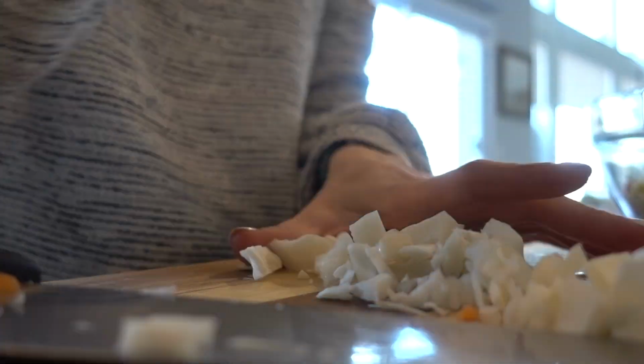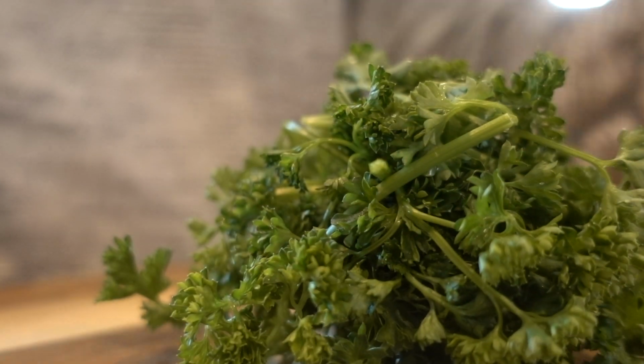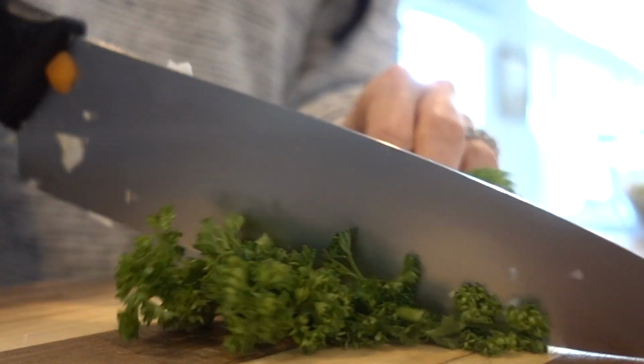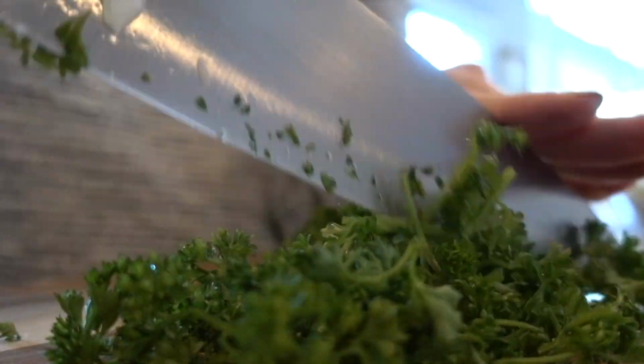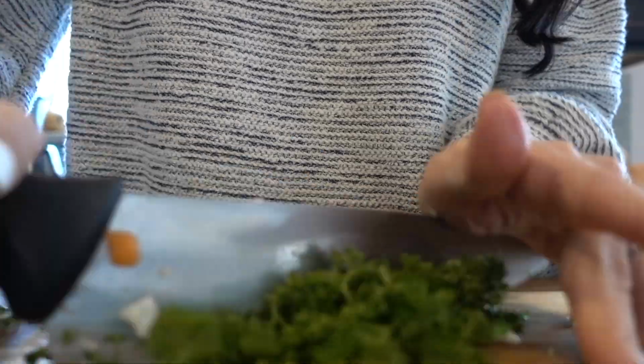But again, we didn't have access to any organic purple cabbage in the midst of all of the crisis that's happening at the grocery store. Also, many times I will substitute cilantro instead of parsley, but I am using parsley in the recipe today.